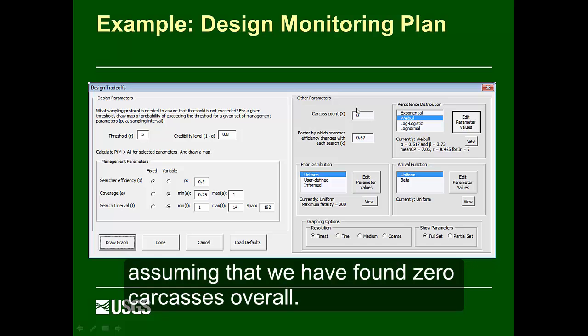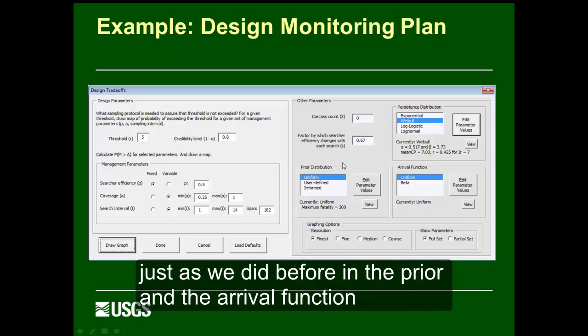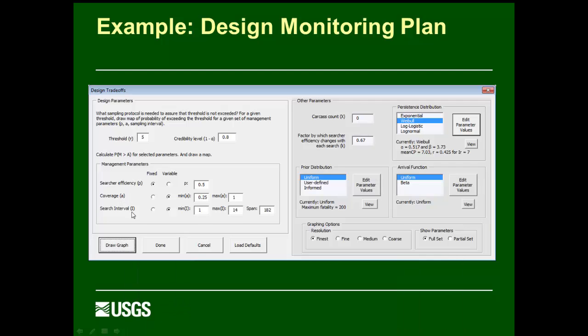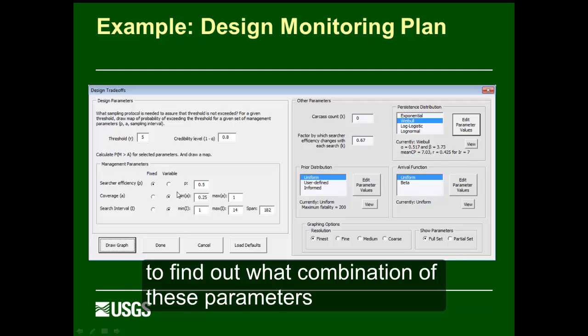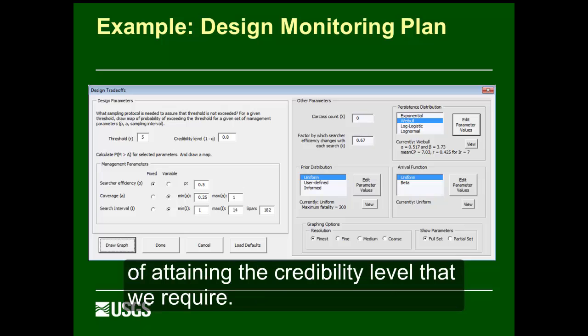Assuming that we have found 0 carcasses overall, we enter the persistence distribution and the k, just as we did before in the prior and the arrival function. And then we can look at the trade-offs between search efficiency, coverage, and search interval to find out what combination of these parameters will give us the best optimal way of attaining the credibility level that we require.